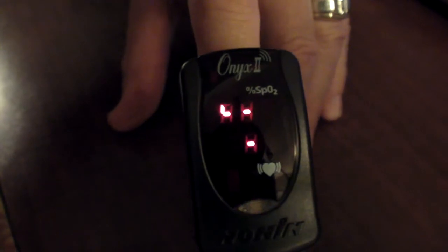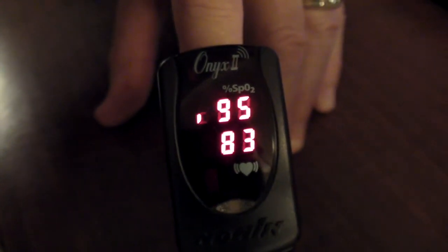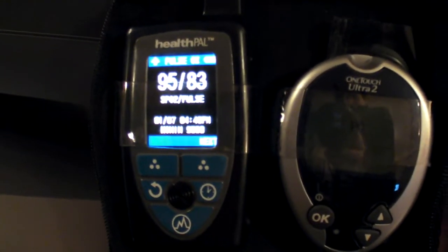I'm going to take the oxygen content of my bloodstream and my pulse rate. So it's 96% oxygen, 83, 82 beats per minute. Your pulse ox reading is 95%. So that gives the user an audible feedback. My mother has one in Indiana. I monitor her in Arizona. She doesn't look at the screen. She just listens for the reading to go through.